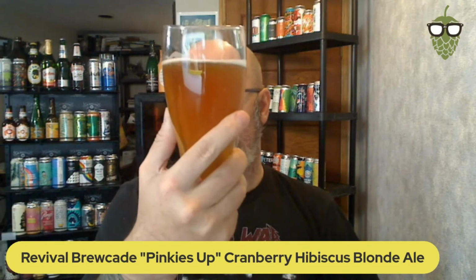Oh, super floral. Tons. So you get that hibiscus smell, and then you get that tartness from the cranberry, that dry tartness, some sweetness. It smells refreshing. It smells so good. It smells amazing. It smells fantastic. So almost no matter what it tastes like, it's going to be good. It's very, very carbonated. I'm kind of shocked. I wish you guys could see that better on the camera.